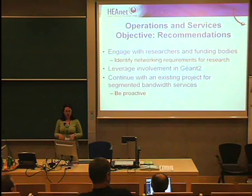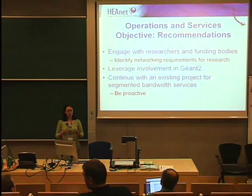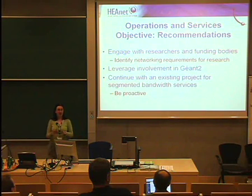And we also thought maybe with the researchers and funding bodies, we wanted to identify particular networking requirements for research. Because if you are a researcher, your aim and your project is what you need to do. Networking is a tool within it. It's maybe our job to make sure that we realize this tool is going to be needed. It's not the be-all and end-all. It's something which is part of what they're doing.